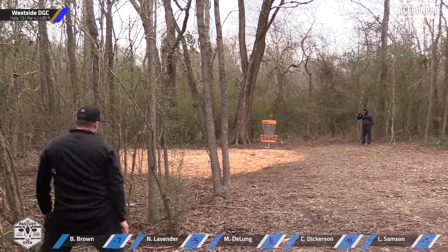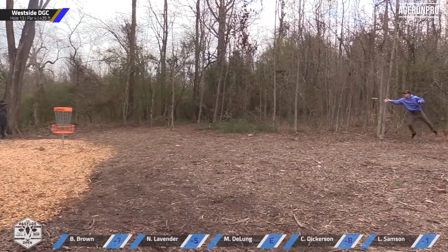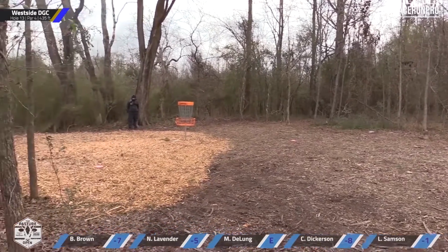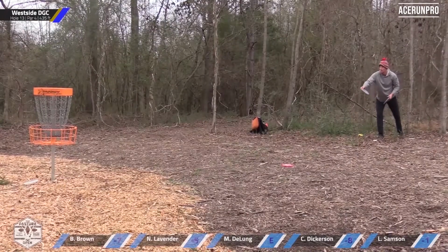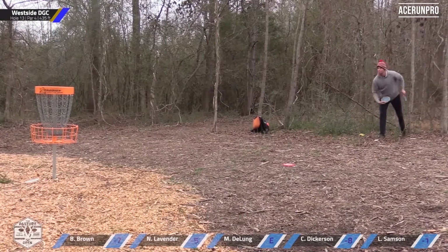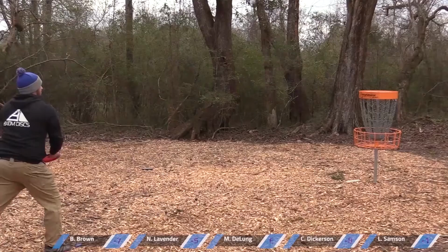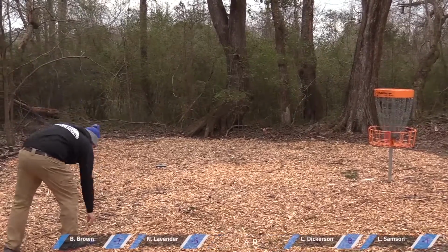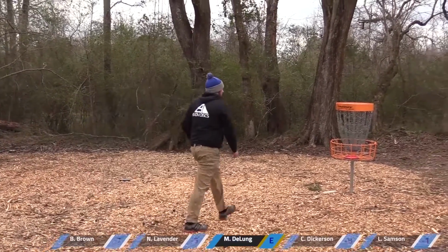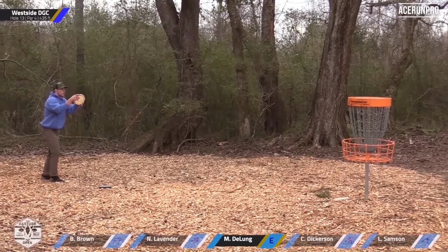Matt has been online with just about every putt this round. I feel like he has either hit the front of the cage or the pole, as we're watching Brandon try to bid for a birdie right there. But Matt's been really close to draining some putts. He's got a really nice spin putt that has a lot of range. Luke looks like he didn't quite follow through as well on that one. And nice cleanup there by Nate.